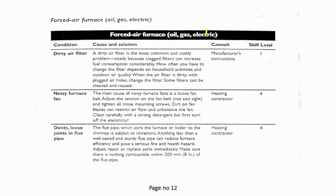Forced air furnace for oil, gas, and electric. So what's happening here? Always I have some forced air furnace. The idea is that you have hot air, and then you have a fan. This air is trapped inside, or just confined. And that fan creates pressure, pushing the air to go through the ducts, and then it will be distributed to the whole house. Now, how do you heat that air?